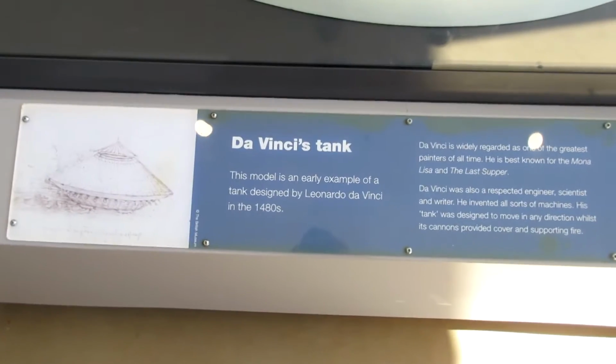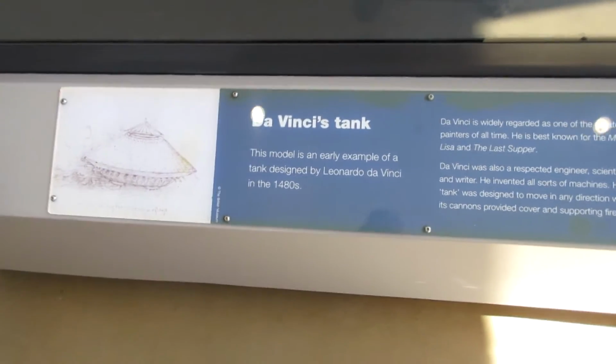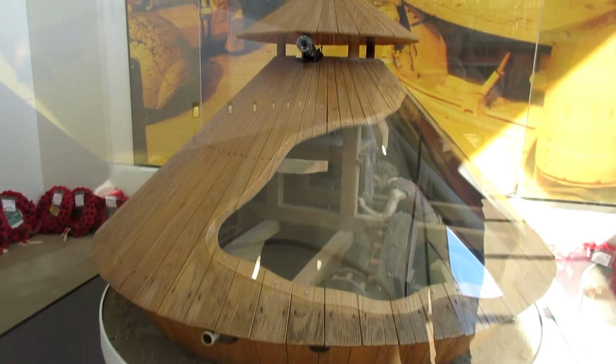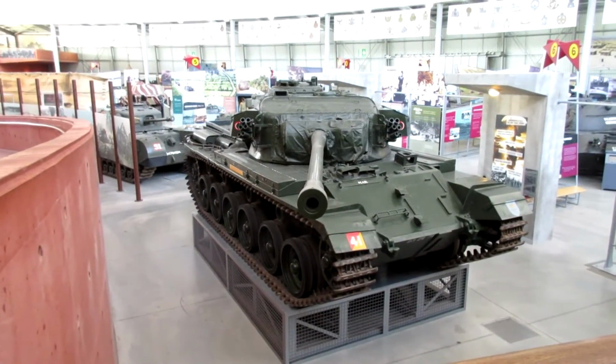This is Da Vinci's model of an early example of a tank designed by Da Vinci. The tank at the top and then the workings on the inside. What a massive gun.